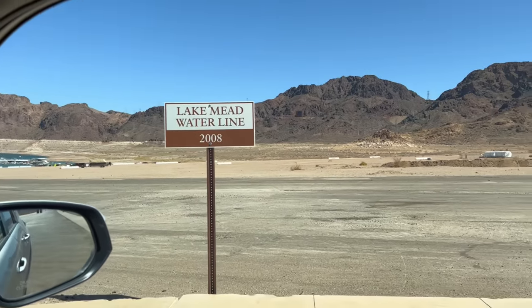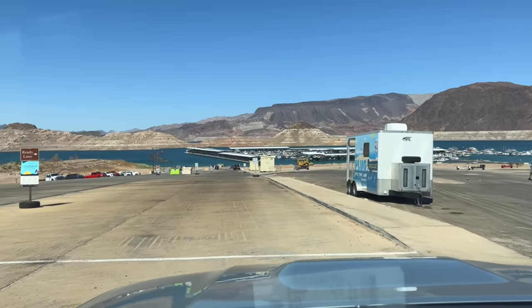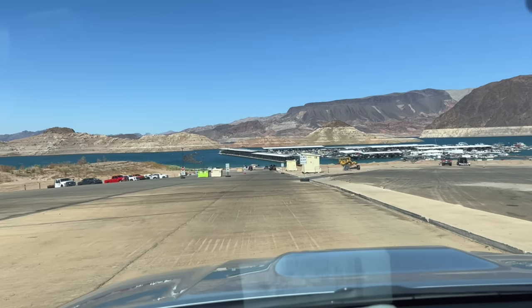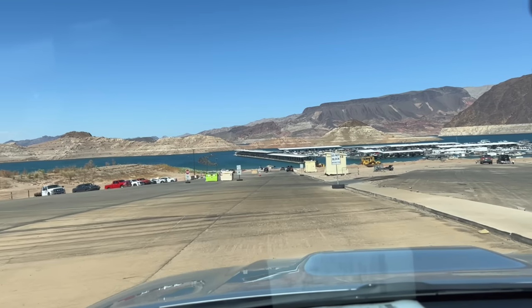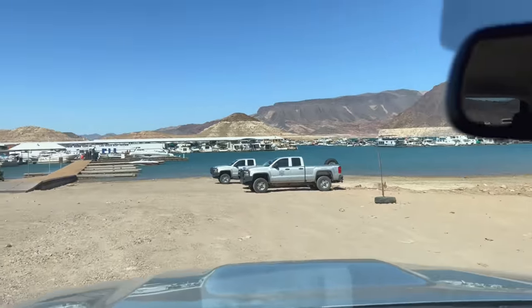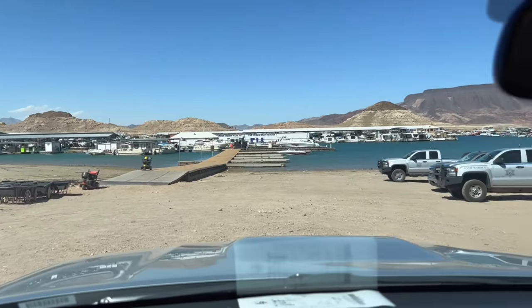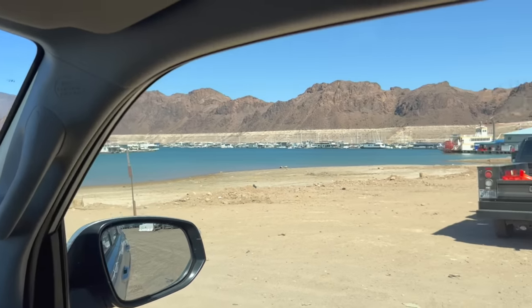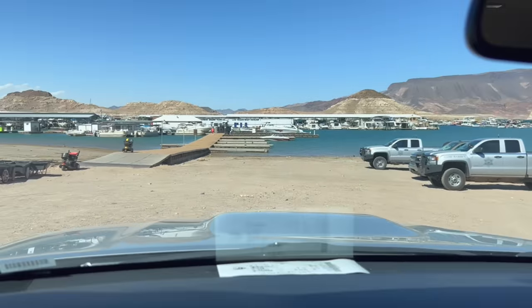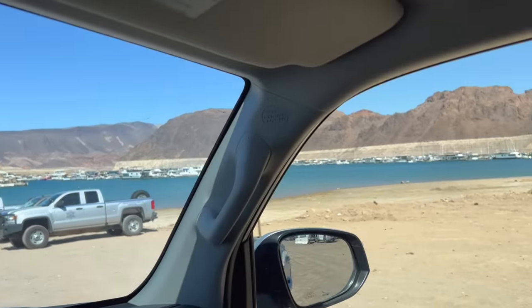2008 waterline. It's like halfway down the bend there. And we're still a long ways from water. So it's 15 years, 14 years. Pretty incredible. Las Vegas Boat Harbor right here. Finally, after off-roading for an hour, get down close enough to the water. There are a lot of boats in here, and I don't know what they're gonna do with any of them because they are running out of space.